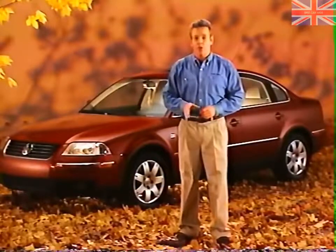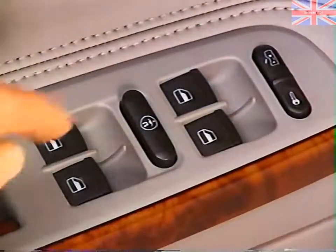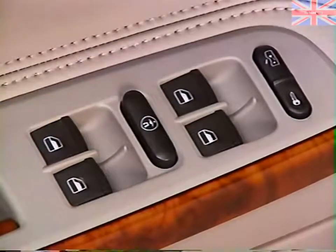Passats with power windows are also equipped with a rear window safety switch. Simply press the switch to prevent children from operating the power rear windows. The switch will stay locked down. Press the switch again to allow use of the rear window buttons.